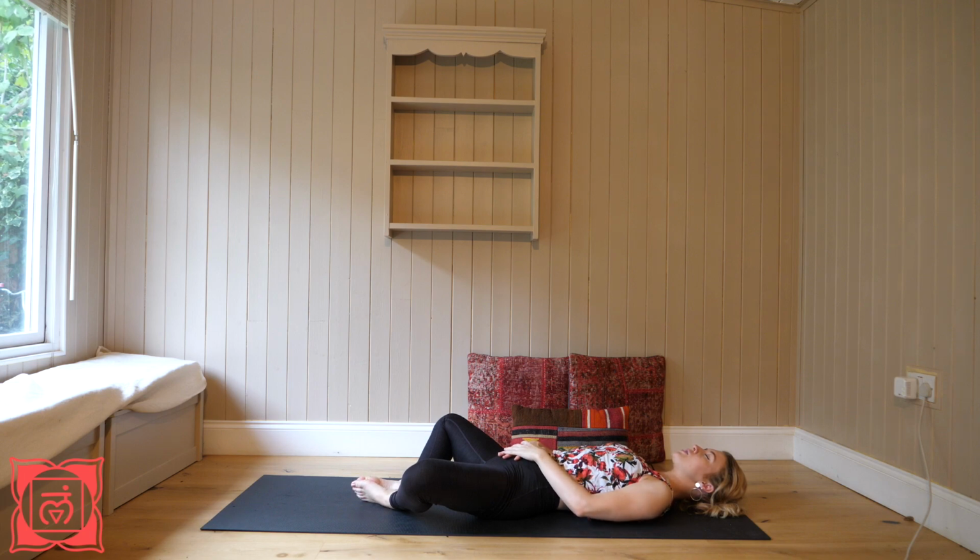Bringing your hands to your lower belly, feeling the warmth of your hands radiating through to your root chakra. Again, visualizing the color red as you bring your eyes towards your third eye, your gaze. And consider how you felt throughout this practice.